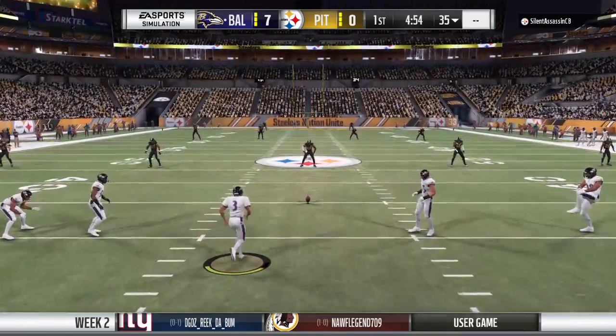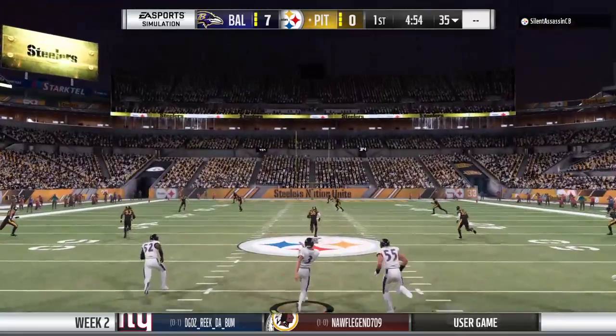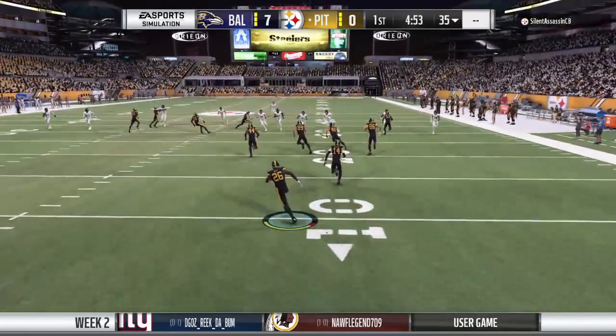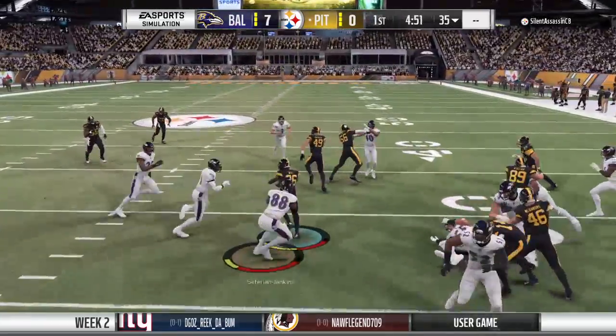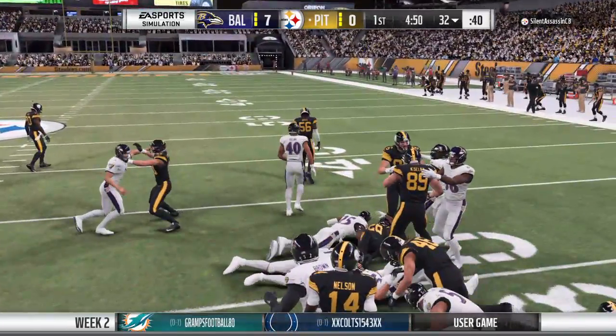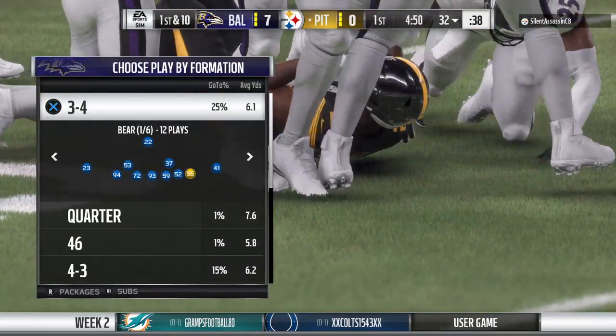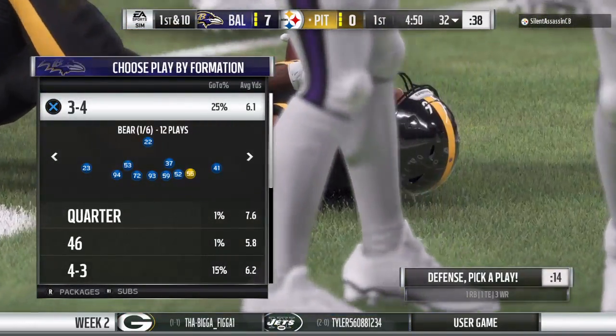So they throw the pick six. They'll get another shot at it now as this one's in the air. This is taken at his 4. Solid return, pretty good field position. They'll start at the 32-yard line. And Pittsburgh getting set to take the field.